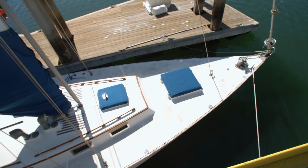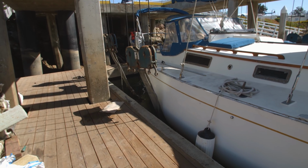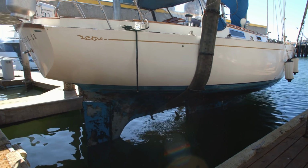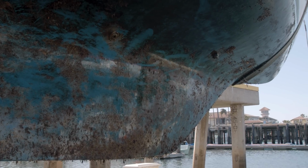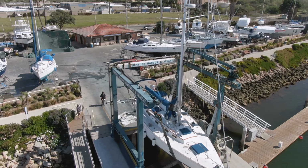Successful. Watching Avocet get lifted now versus when we bought her in 2018 was such a different and scary feeling. Having just removed our tow rail that acted as a support for our deck-to-hull joint, we were also listening for any sort of bad sounds, as this is the weakest Avocet has ever been. Oh, I don't like that. I don't like that. Oh my God.